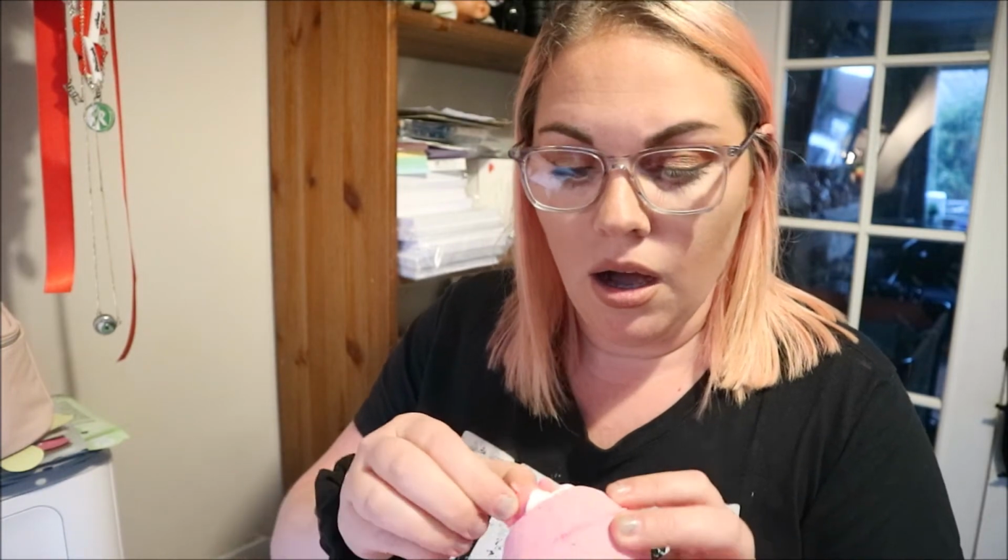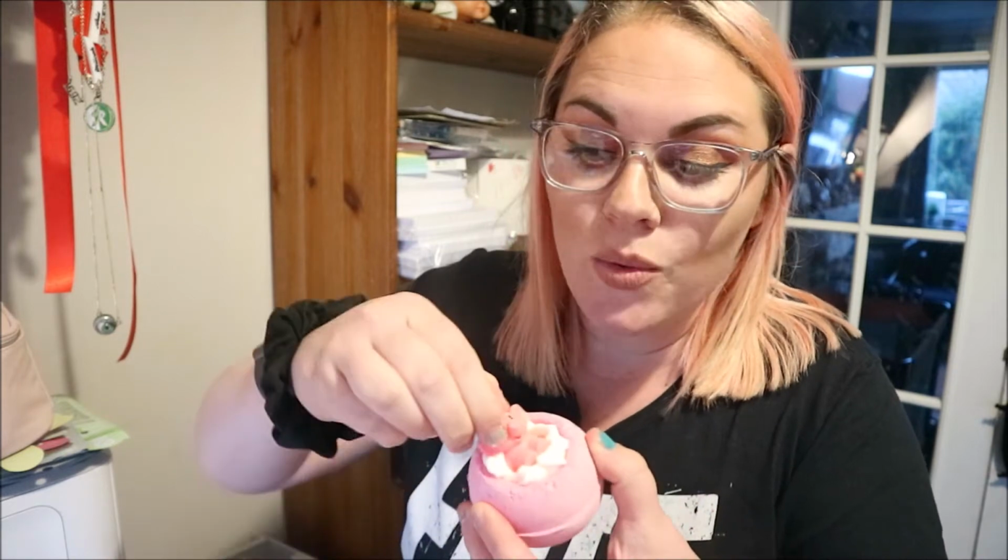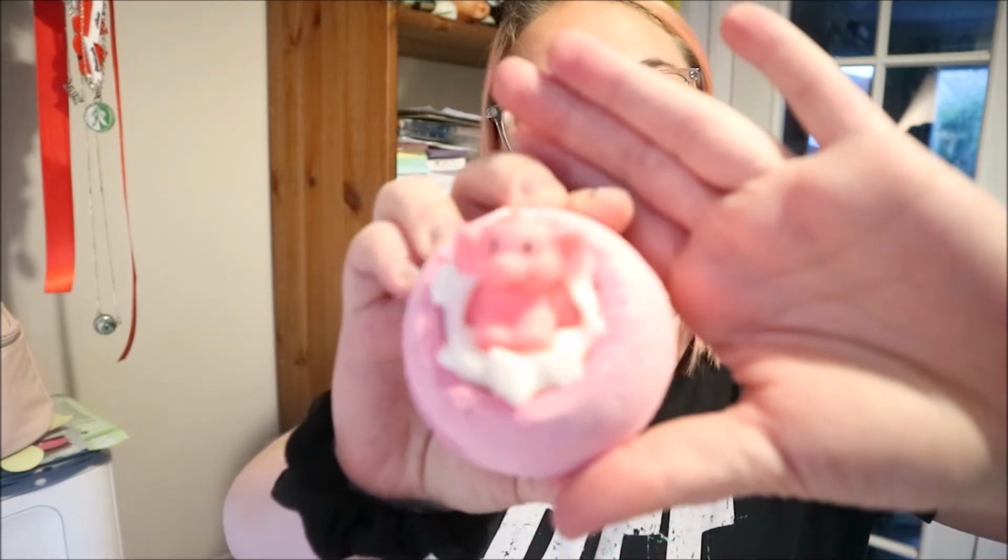I love him. So this is Pink Elephant and Lemonade Bath Blaster. She provides an unforgettable bathing experience with your little toy companion. Watch as she parades around your tub, releasing Litsea Cubeba and Mandarin essential oils known for uplifting properties. So is that a toy? Oh my god, it's a toy. I thought it was like a soap. It's a squishy toy. I love it. Oh my god, that is so cute.